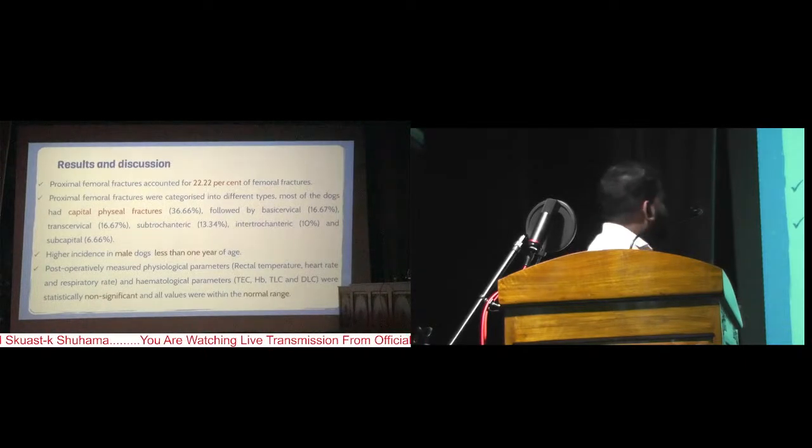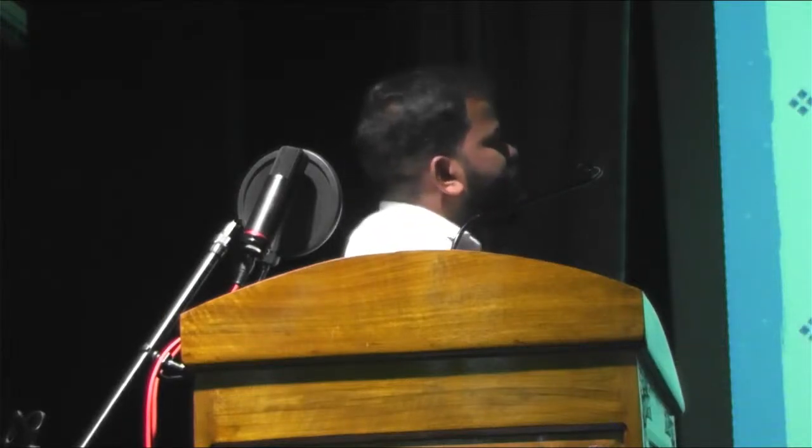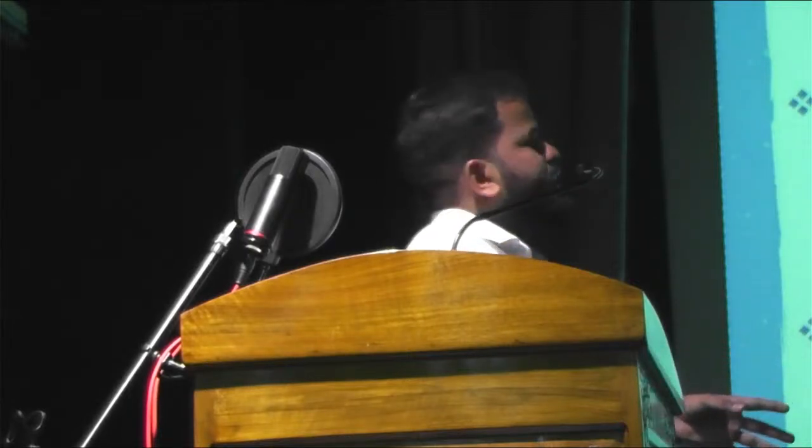And we measured the physiological and hematological parameters post-operatively. No significant changes were noticed, and all values were within the normal range. Coming to the serum alkaline phosphatase, we noticed a significant increase in the initial days, immediately after the surgery, and the peak level was noticed around the 28th day because of the osteogenic cells and osteophytes involved in bone healing, and because of the osteoblastic activity.